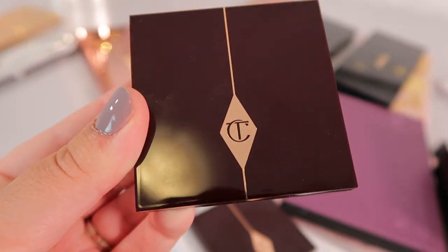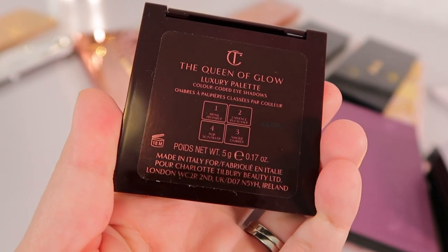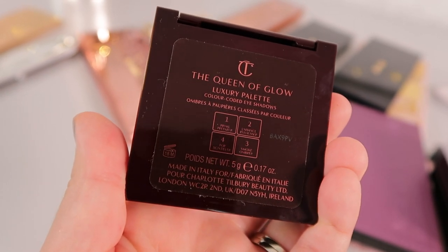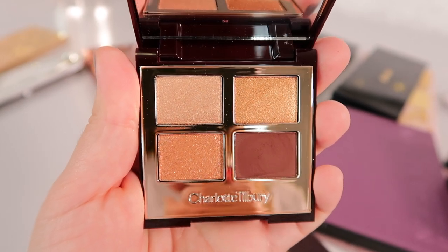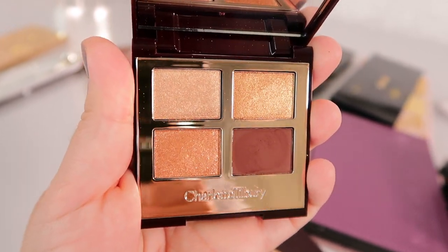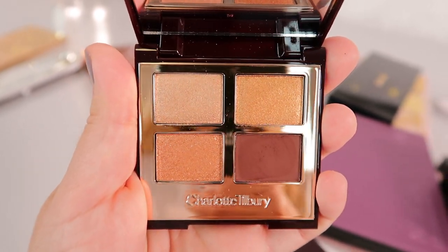Here we have another quad. This is actually the Queen of Glow. This is really, really new to me. I ended up getting this one at a Black Friday sale through Beautylish. So this is definitely staying. You can see how beautiful this golden palette is with that really nice deep plum matte. But this is one that I've only used a couple of times as well and already know that this is quite a smooth, creamy formulation.